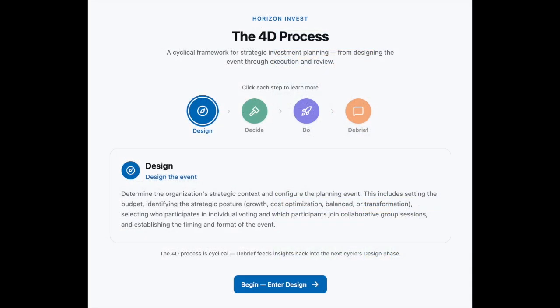Today I'm going to focus on two of the phases that are at the heart of every investment cycle: design and decide. Design is where you set your budget and your investment posture. Are you growing, cutting costs, chasing a strategic opportunity? That posture shapes how the whole team is thinking before any proposals are on the table. And decide is where the real magic happens, and I'll spend most of our time there.